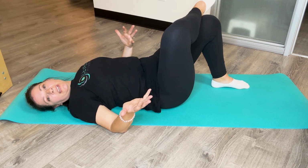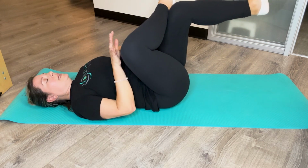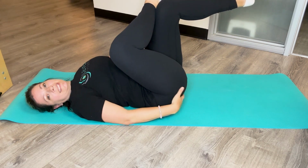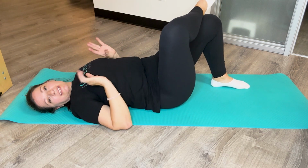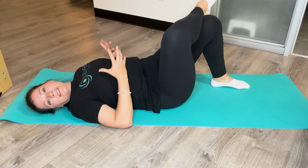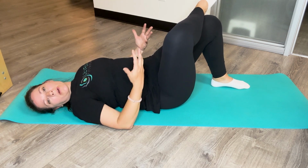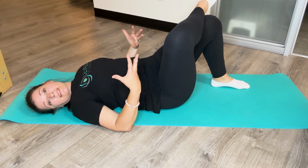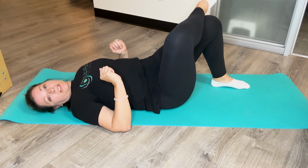Another modification, you can take this bottom leg up on a wall so it can assist you to get that stretch there. But if you can't get in this position, it definitely tells me that your hips are really tight and you need to work on some hip opening exercises and some pelvic floor stretching and release type of exercises. So this is going to be a good place to start.